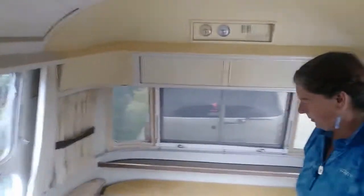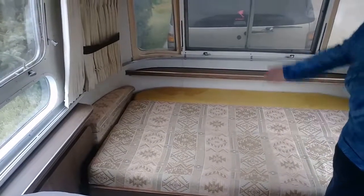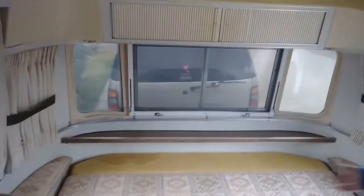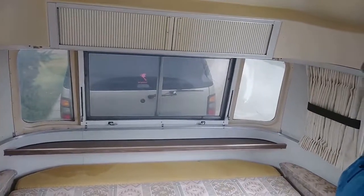Okay, so this is what a normal Airstream bed looks like. It's 48 inches wide. And although we have like 80 inches wall to wall, there's all kinds of stuff in the way to get hung up: under the shelf, the armrests for the couch, curtain rods. We tried 5 different ways to make this work for us, and it wasn't working. So here's what we came up with.